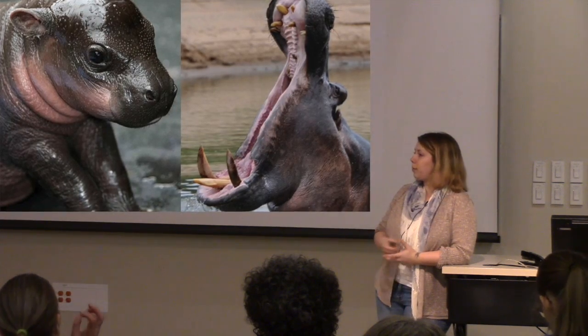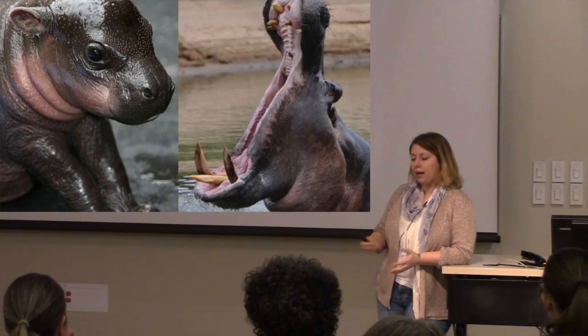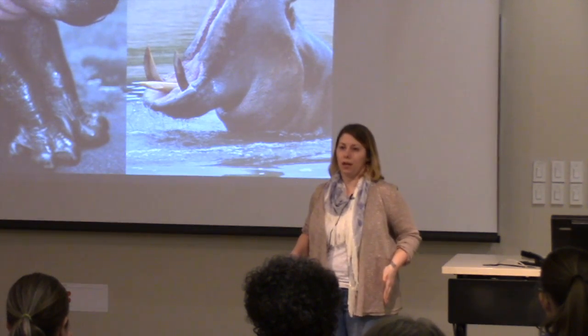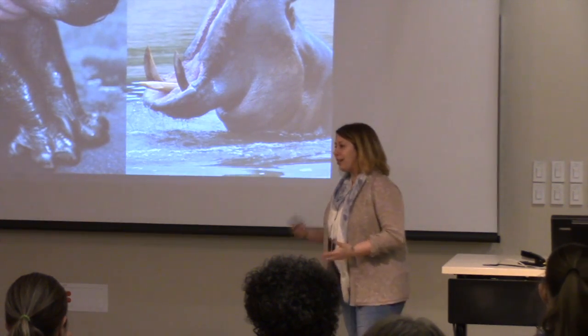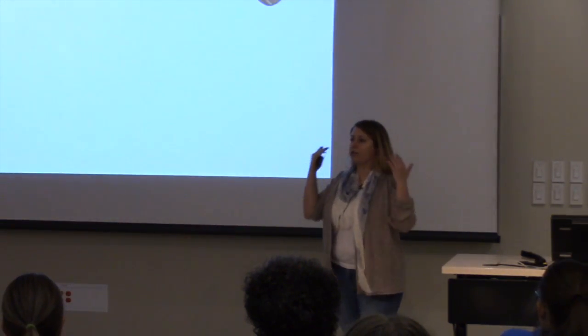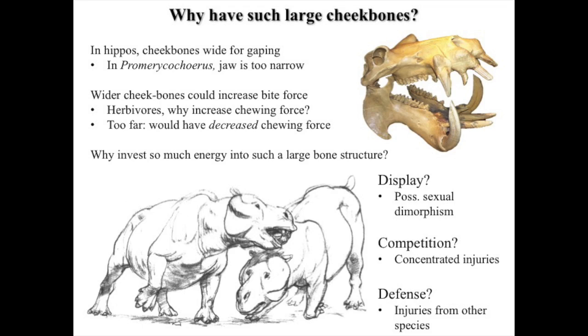If you've never seen a hippo skull up close, I got to study some of these hippo skulls, and I could fit my pelvis into a jaw of a hippo. So they're very large, they're very scary, and they like to show off their teeth. So with hippos, they have wide cheekbones, and they have accompanyingly wide jawbones. They have mandibular angles like this, the sides of the cheekbones, that are pretty flared.